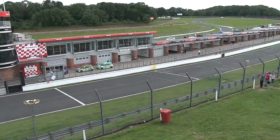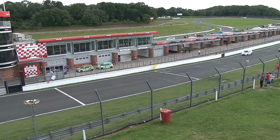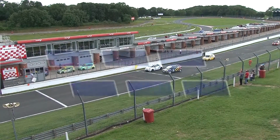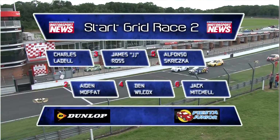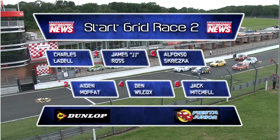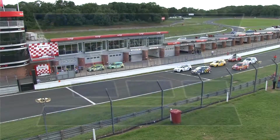Welcome back to Brands Hatch. It's race 2 for event 6 of the championship here, and the cars lining up in the order in which they finished in the previous race. That means that Charlie Liddell starts on pole with Aidan Moffat 2nd, JJ Ross 3rd, Ben Wilcox on the outside of row 2. Then it's Alfonso Skritska and Jack Mitchell, who's hoping that his problems have been sorted out and that he can go a little bit better on his home circuit.